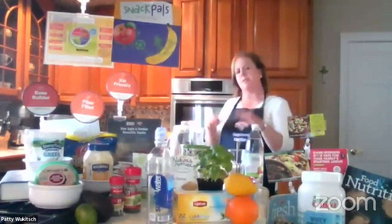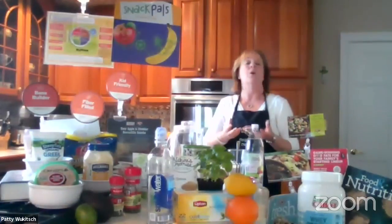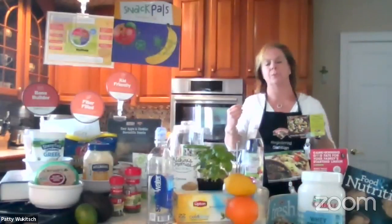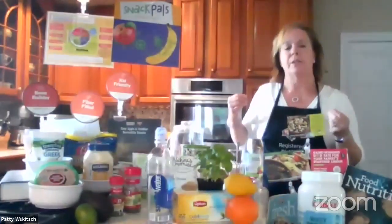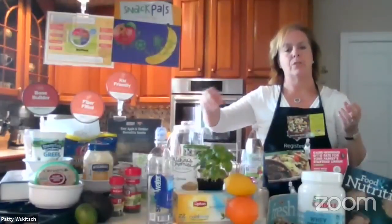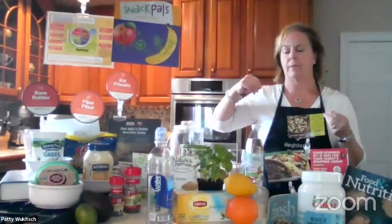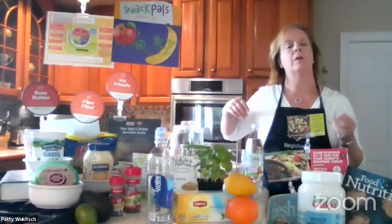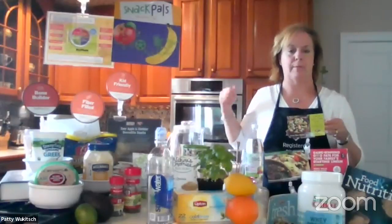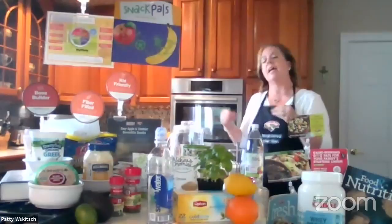Now, some other things besides quinoa, of course, are rices, which we mentioned, and they come in bags. Or if you're in a hurry and you don't want to cook your rice from scratch, from start to finish, you can use the pouches of rice. And I believe Nature's Promise might have one of those now. Uncle Ben's also has a nice pouch that you can zap in the microwave. So that's another great option too. But it's nice to have options.